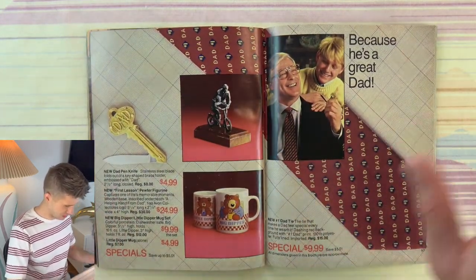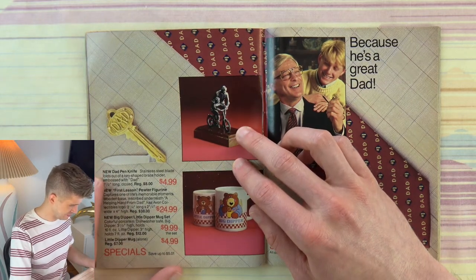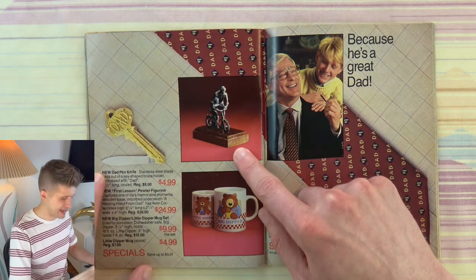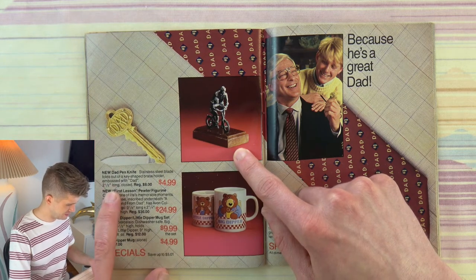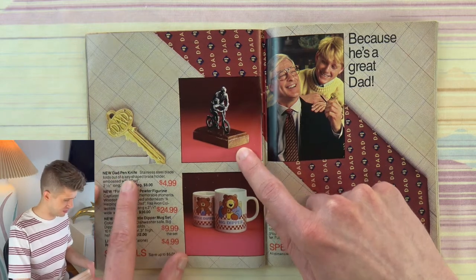Oh, it's the whole all men stuff. So there's a pen, knife, key? Wait, what? Dad pen knife. It's a key that says dad, but it's a knife. What the fuck? I guess that's a certain kind of knife, a pen knife. I've never heard of that before.